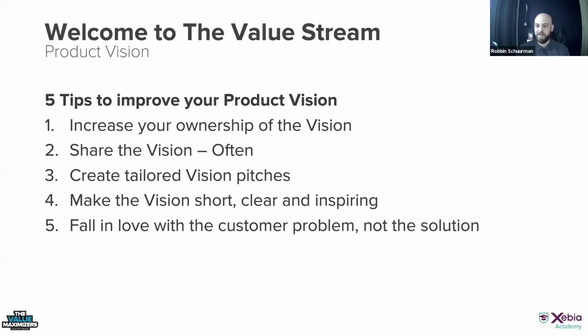Today we'll be talking about product vision. We have a couple of nice tips to share with you around improving your skills of working with and carrying out your product vision. And we'll quickly dive into them. So here's a quick summary, and we'll dive into each of them, also explaining some of the hows.